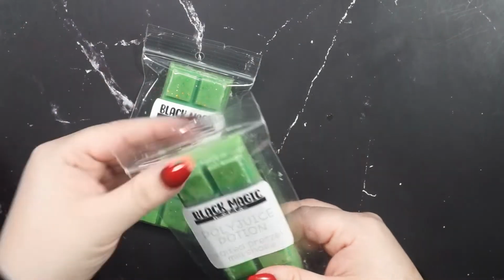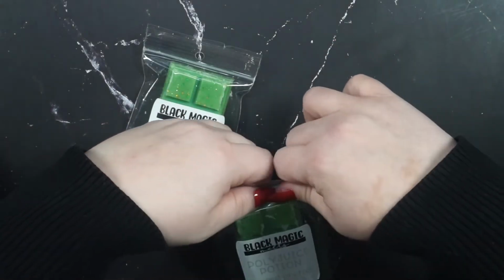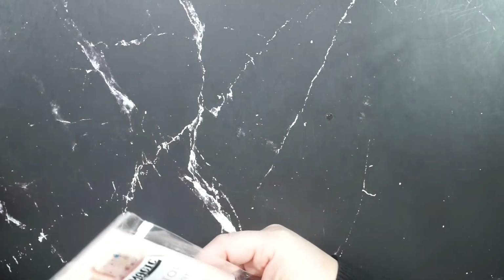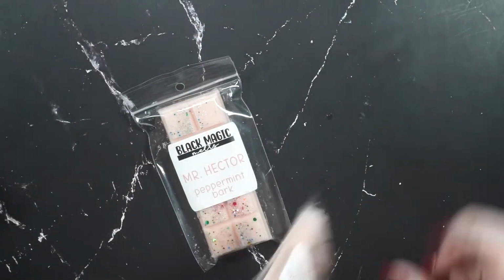Okay, I like this one a lot too. You definitely get the salted pretzel and the milkshake both very clearly. And it's just a nice, creamy, bready scent. It sounds weird, but it's good. And then I got a couple Mr. Hector, which is peppermint bark.